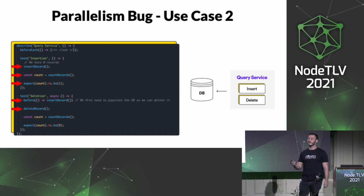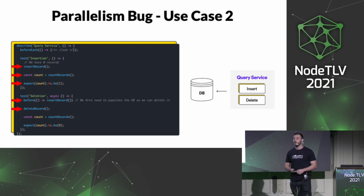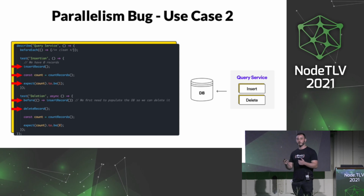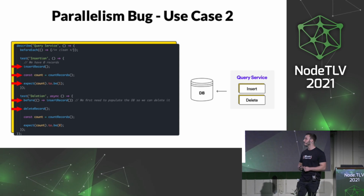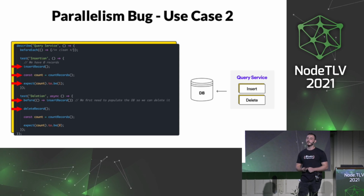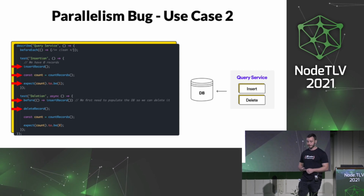Therefore, my test would fail, even though, when I write it in a serial way, everything worked fine, and it did cover up my business logic here, and the test seemed totally fine. But when I've introduced parallelism, I actually created a new bug here.